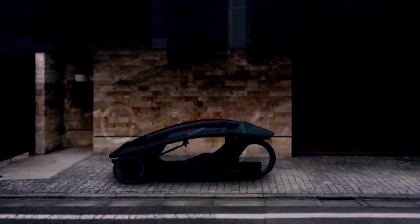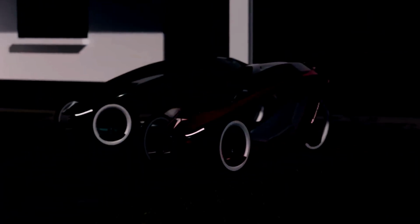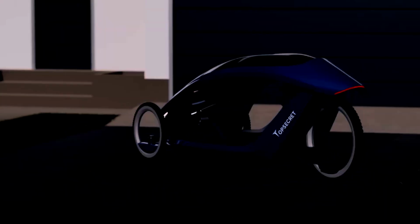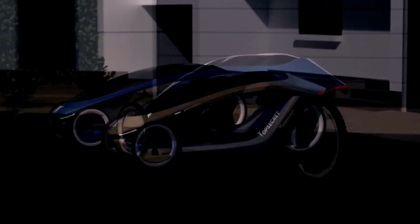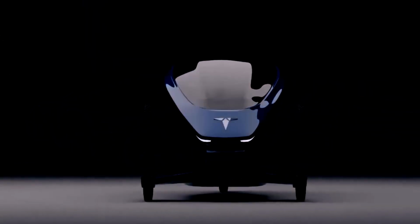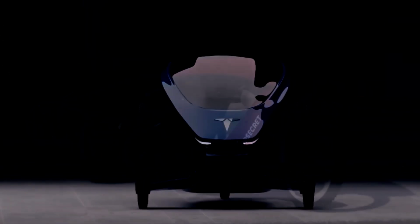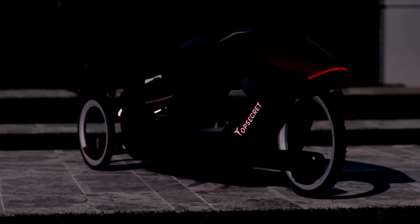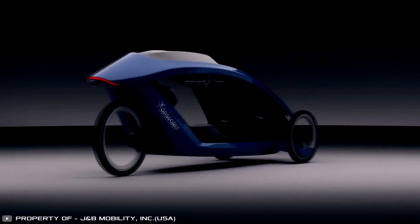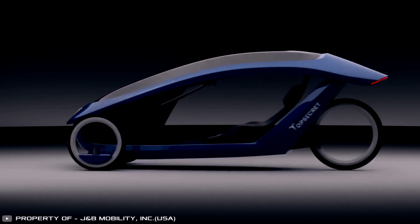Top Secret Company has revealed its latest innovation, the V1 vehicle, blending the efficiency of an electric bicycle with the aerodynamics of a velomobile. What sets it apart? The wheels have no hubs or spokes. Instead, they use magnetic bearings for rotation. Powered by a hub electric motor, the V1 can travel up to 60 miles on a single charge.